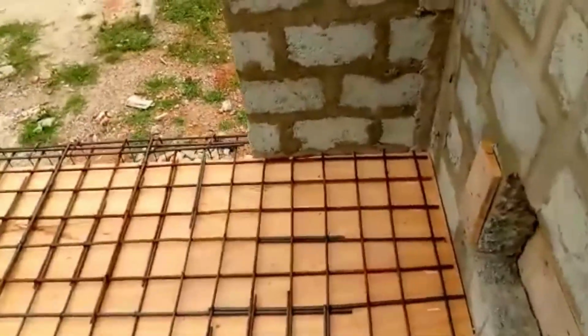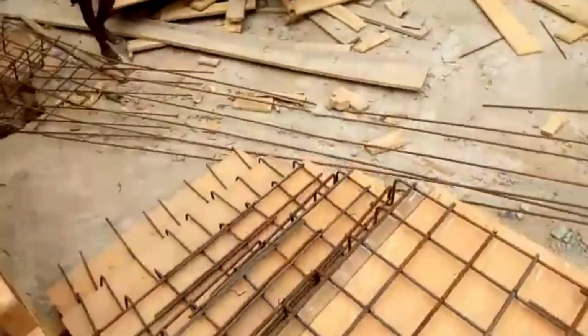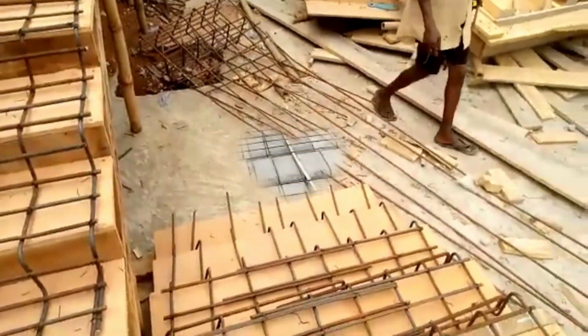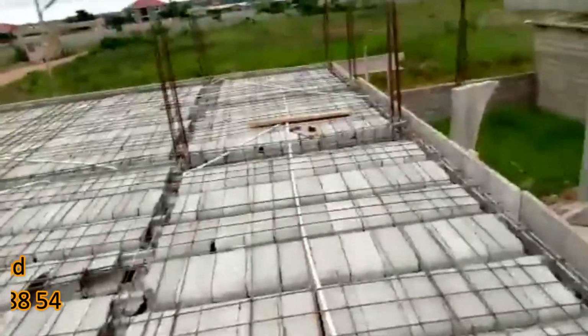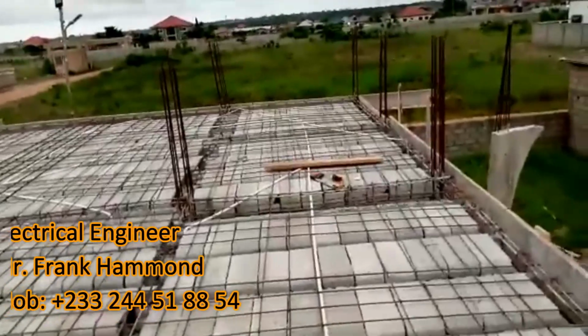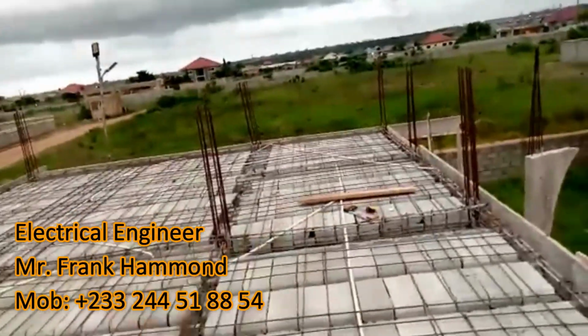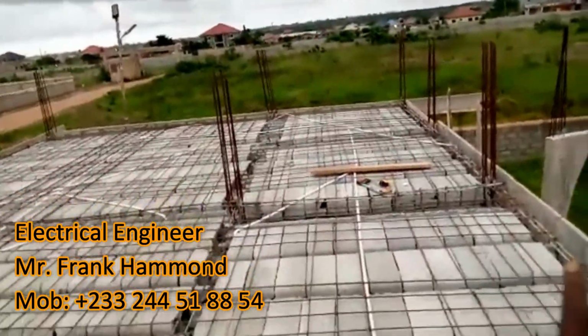So you can see this is a hall. Once you come down the staircase, this is the hall and it's so huge and it's a double volume. We call it a double volume. At the end of the day, once you are at the top floor, you can see the hall underneath. It is very important.